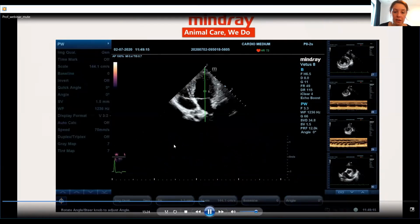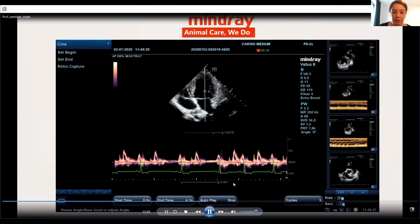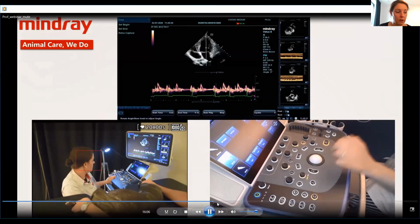So here you see our mitral inflow profile, E and A, E and A, E and A. So nice mitral inflow profile, completely normal. Also the velocities, we want them to be clearly below 1. So that looks good. Okay, let's see if I can move on.